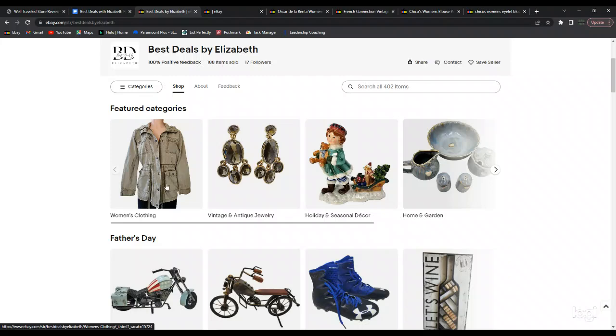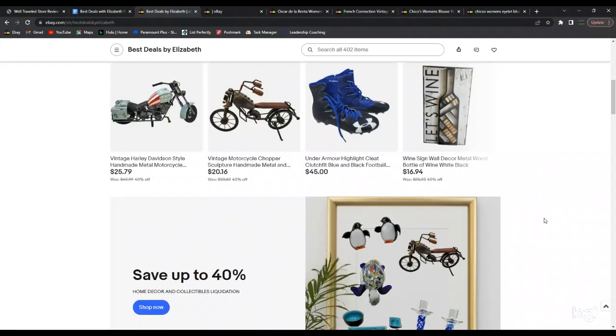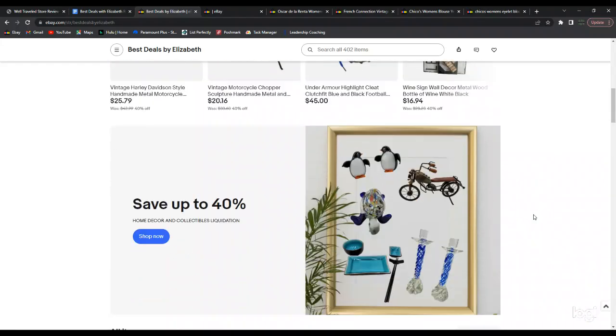I also thought it was interesting that you had a Father's Day section, which honestly, this is the first time that I've seen anything remotely like this, and I thought it was interesting that you're marketing for the holiday. I don't think that's something that people typically think of, so I really enjoyed that as well.